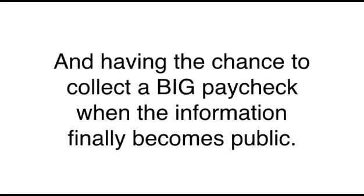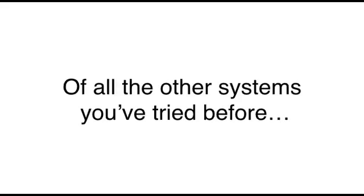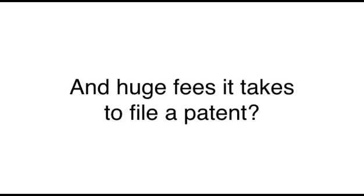It's all about getting ahead of everybody else and having the chance to collect a big paycheck when the information finally becomes public. That's why it's protected by U.S. patent application D0365193. Ask yourself, of all the other systems you've tried before, how many of their creators went through the legal process, the time invested, and the huge fees it takes to file a patent?